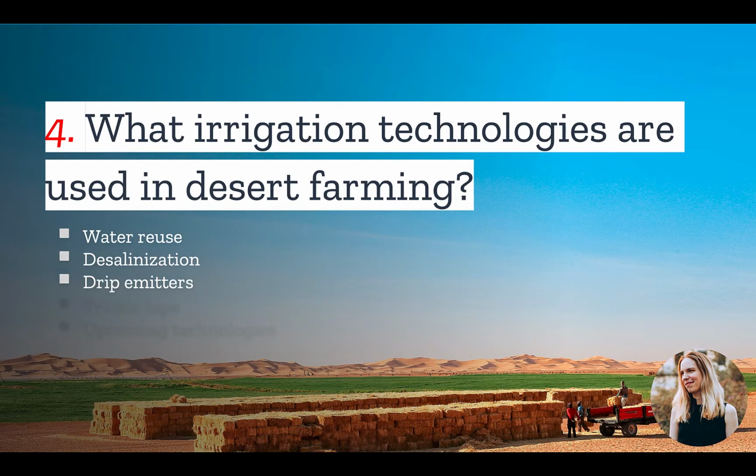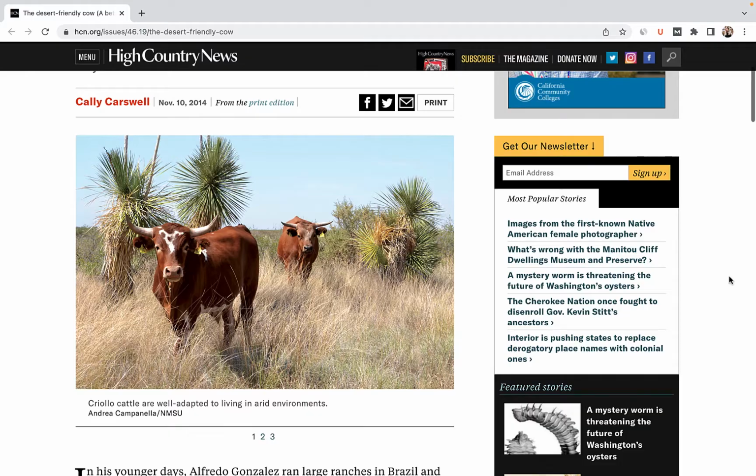Drip irrigation, which is one of the best technologies invented for desert farming. There are 2 methods for drip irrigation, the first being drip emitters, which release water in a slow and steady fashion, typically at the roots of the plant. The second version of drip irrigation uses a hose that has drip emitters built into it. This is called trickle tape. And finally, there are a number of startups that are creating new technologies for irrigation in arid climates, such as hydrogels and liquid nanoclays.